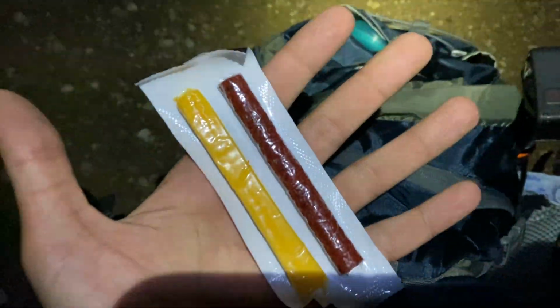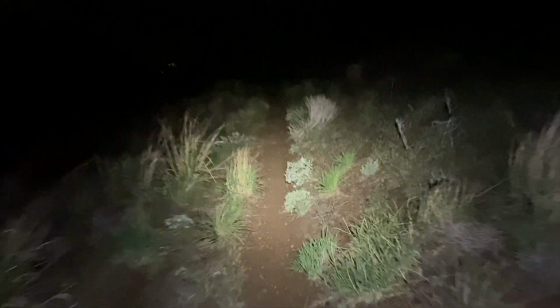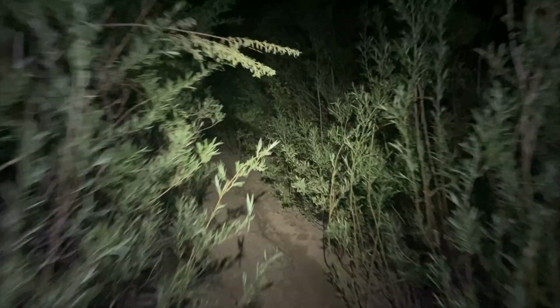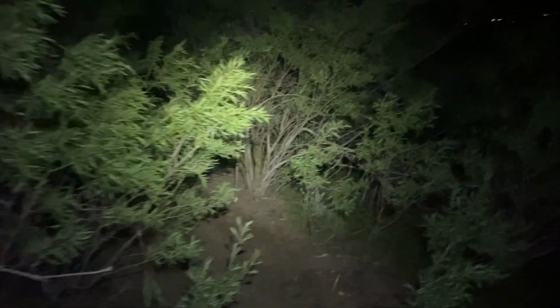All right, I guess now's a good time to bust out the headlamp. Gotta stop for a snack, oh yeah. So one thing I forgot to mention is that I'm wearing gaiters. I happen to have these lying around from my Lost Coast trail hike from a couple months ago. Super useful, worth every penny.